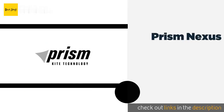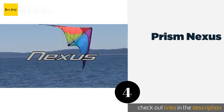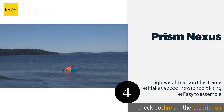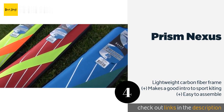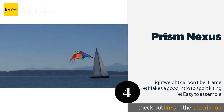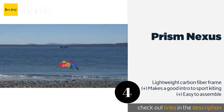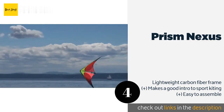The next product in our list is Prism Nexus. The Prism Nexus is engineered to have the same impressive performance as the company's full-sized models, but in a compact, travel-friendly design. It also comes in at a more wallet-friendly price, and includes everything needed to start flying immediately. The price is around $70.